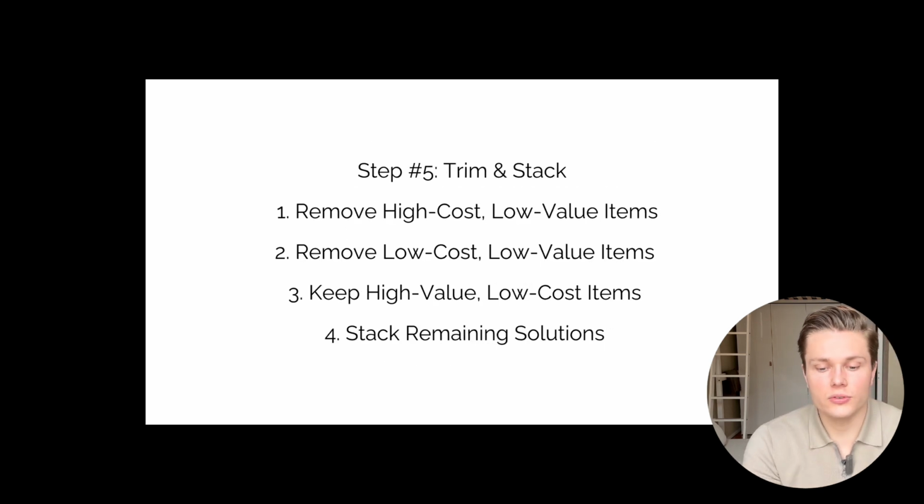Step number 5, trim and stack. To find really the best solution out there, which is high cost and high value, he does the following. First, remove the high cost, low value items. So they are high cost to make and they only deliver low value.